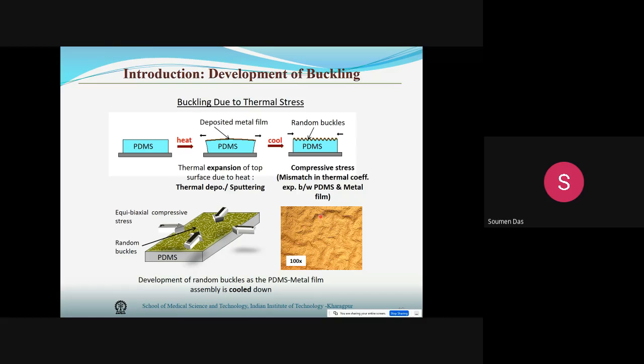This is your microscopic view. So you can see the film is not very uniform. There are buckles in the film, and these buckles are random in nature. Because there is compressive stress from both sides, not only this side but also from this side, it will form random buckles over the entire surface. Now you can do frequent bending, but after frequent bending, as the buckles are random in nature, it will get some cracks over the surface.